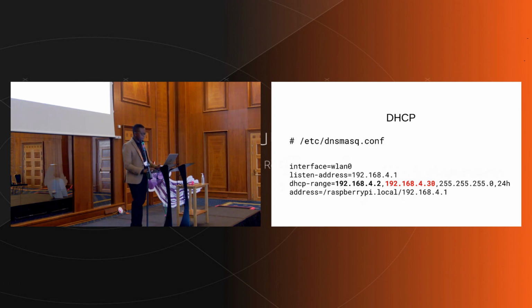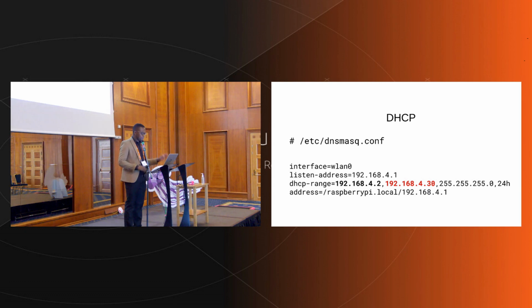And then the next step is to configure DHCP. This specifies which wireless adapter to use, the IP address it should listen on, and what IP address range you want to assign to connected devices. Now, I've never really tested this, but I think a Raspberry Pi can handle 30 connected devices or so. It could be more. I've never really tried it. So now you have a mirror, you have the web server, you have a network, right?